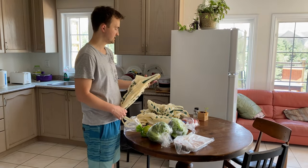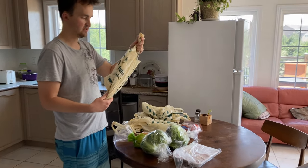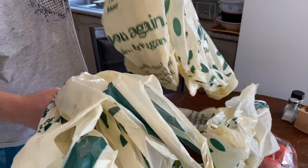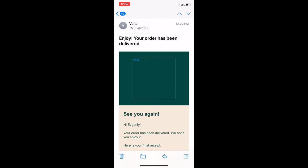And one other thing is they said, I don't know if you caught this, that they take the bags back, they buy them back from you. So make sure you keep the bags so that next time they deliver, they will buy them back. So I got another email notification that my order has been delivered. See you again. Your order has been delivered.